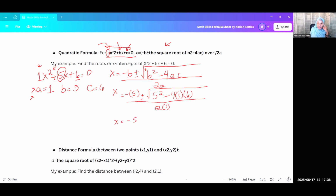X equals negative 5. Okay, negative times 5 is negative 5 plus or minus square root of, you can do it manually, you can do it in a calculator. Right here, let's do this real quick. So 5 squared, that means 5 times 5. 5 times 5 is 25. Minus, and then you multiply these numbers together. 1 times 4, 4 times 1 times 6. So 4 times 1 is 4 times 6 is 24, but it's a minus, so it's minus 24, all over 2 times 1 is 2.